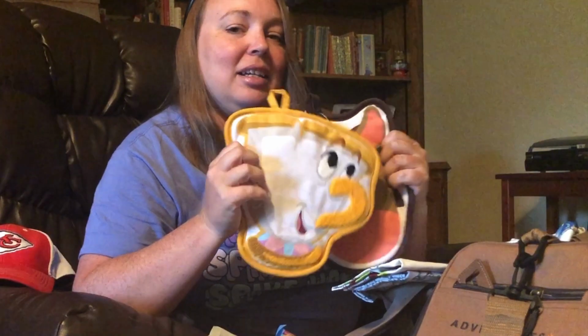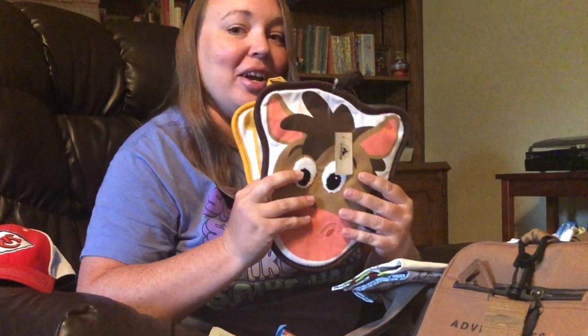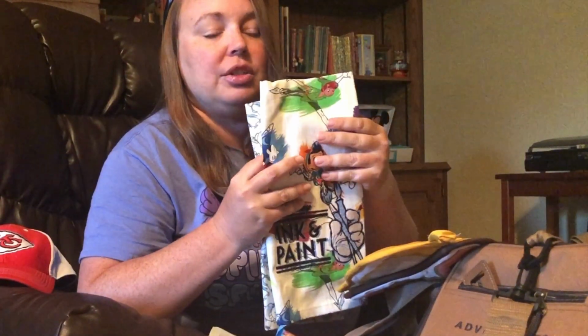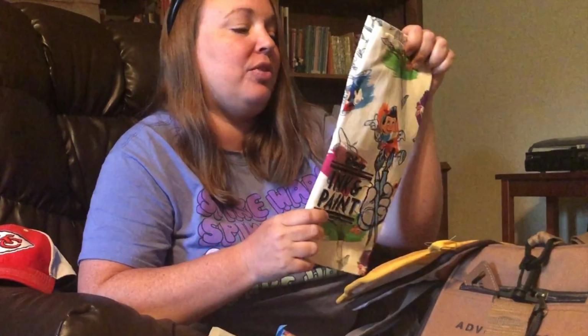They also had the stepsisters from Cinderella, Anastasia and Drizella, that I almost bought. That's hilarious that they would have those in oven mitts. And then the Ink and Paint brand recently came out this year, and so they featured different characters that look like they need to be colored in, and they had plates and dish towels, cups, mugs, aprons, even little bags with all this stuff on it.